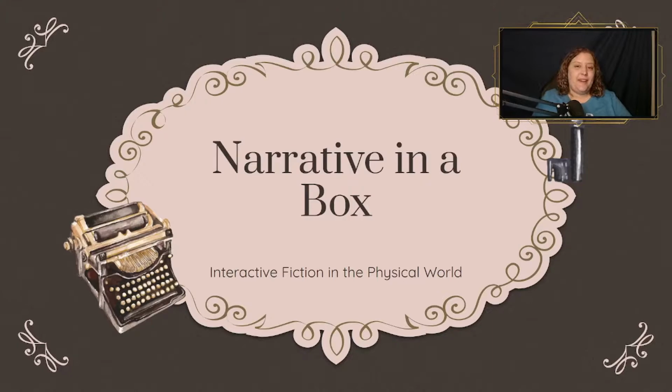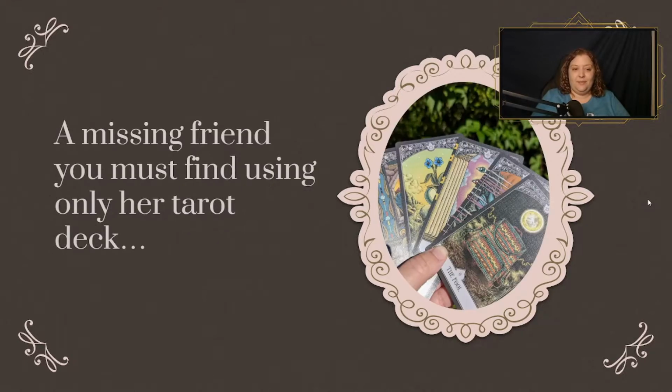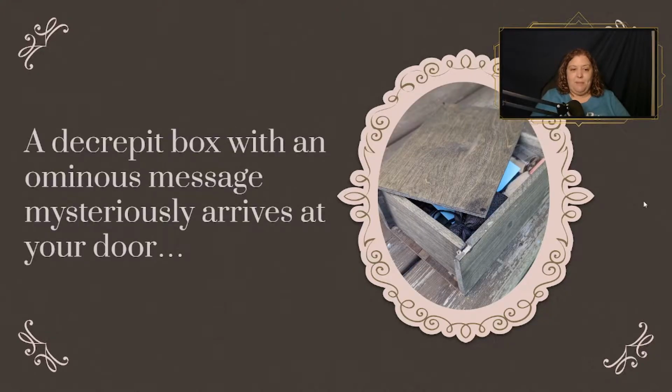I'm a narrative designer, and today I'm going to be talking about narrative in a box, interactive fiction in the physical world. A cold case only you can solve. A missing friend you must find using only her tarot deck. A decrepit box with an ominous message that mysteriously arrives at your door.